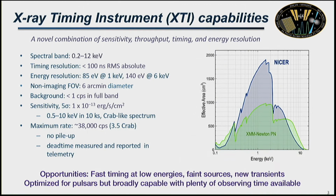All right, so what's the capability of this thing? As an inexpensive mission, how do you make a big impact? And one is that you give up on something. So we don't have any imaging. It's a light bucket. But in return for that, we can make a tremendously large collecting area. It's got about twice the collecting area of XMM-Newton's PN camera, with extremely precise timing on every photon and CCD-scale energy resolution, 85 eV at a keV, 140 eV at the iron line.